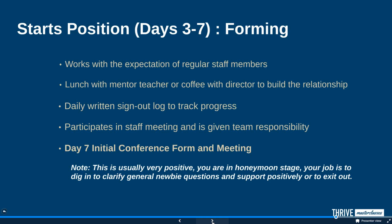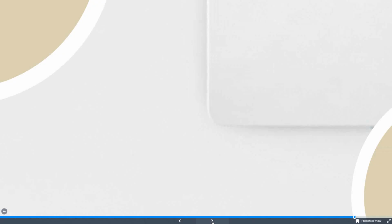So, but as you go on, then the initial conference form tracks the stages of teaming. The next time you do it, there's going to be some questions because they've probably entered storming. So we'll talk about that later today and then next month. But again, this is super positive.